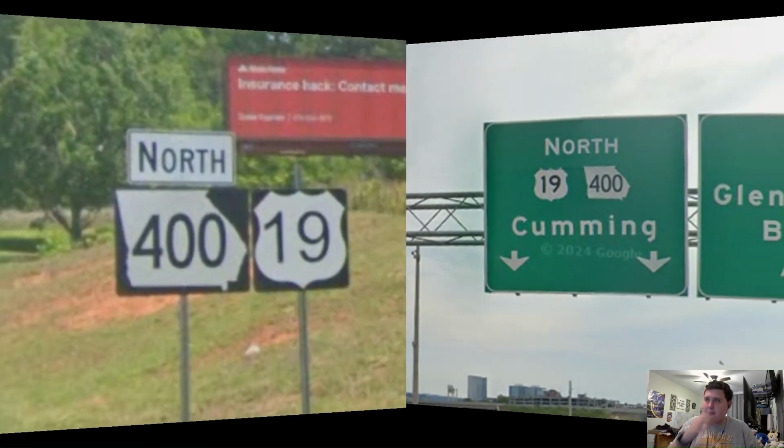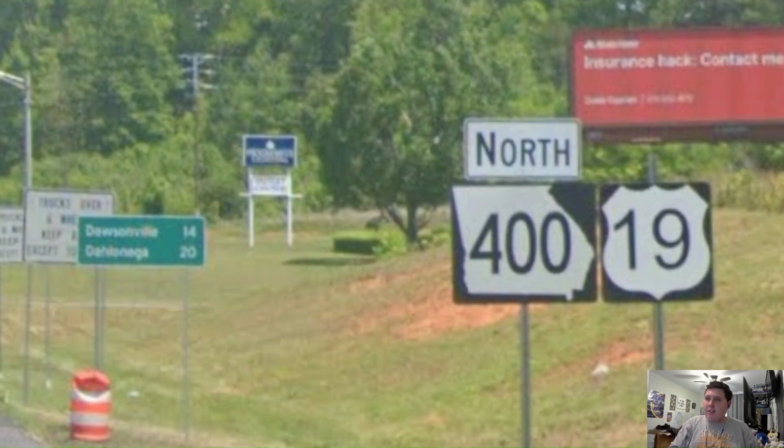Alright. And then here we get another mileage sign just north of Atlanta, and we get Dahlonega as our primary from 20 miles away. That's alright. And why does this US 19 shield have different font than the Georgia 400 one? I can see that Georgia does like favoring state routes.